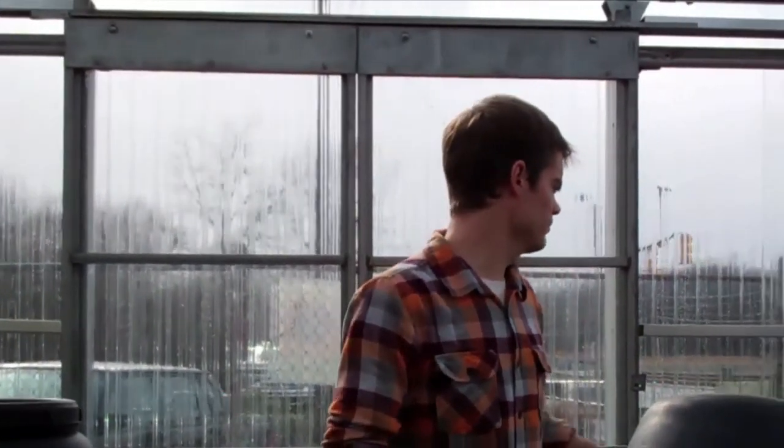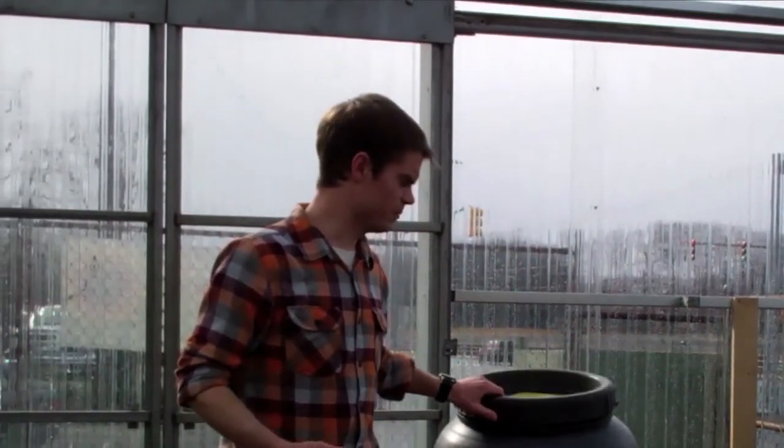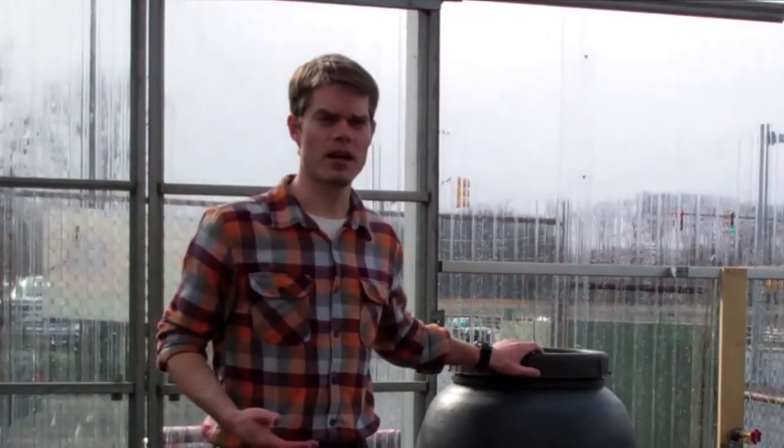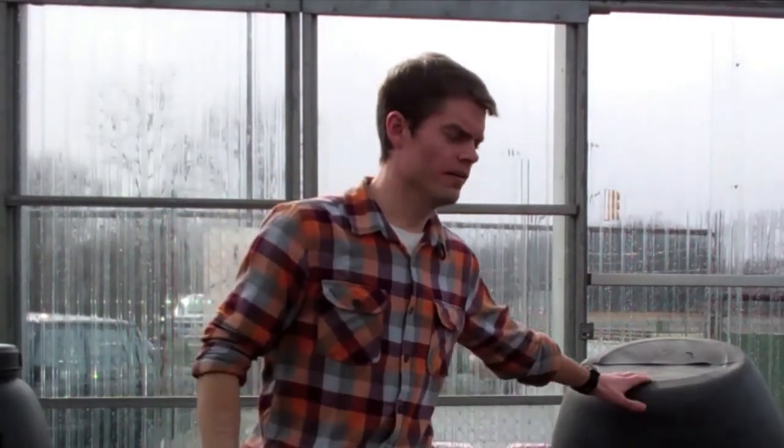And how often do you turn those? The question is, how often do I turn these? It really depends. I get out to my compost bin maybe once a week, and I'll turn it. If it's a system like this, I'll put my pitchfork in there, and turning it once a week is good. In the wintertime, you might have to do it more so that it doesn't freeze and clump up.